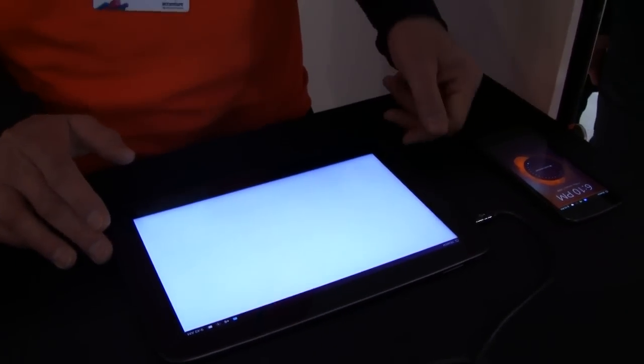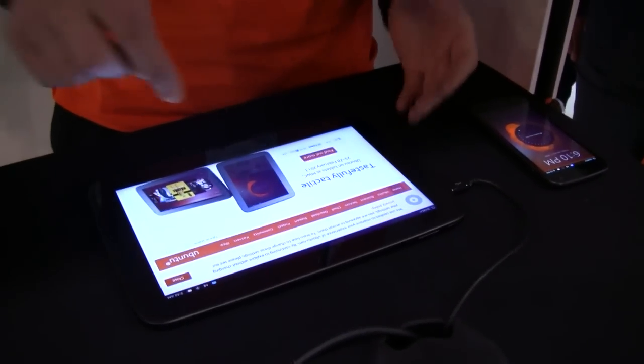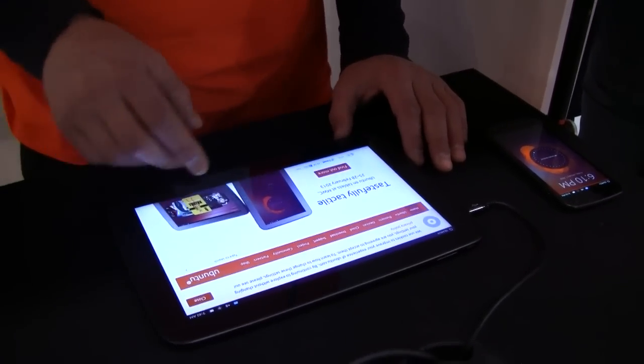This is the browser. This is super fast and fluid. No other OS has that feature. You always need to double tap, or you need to go to home to start experiences. This is the best way to do that.